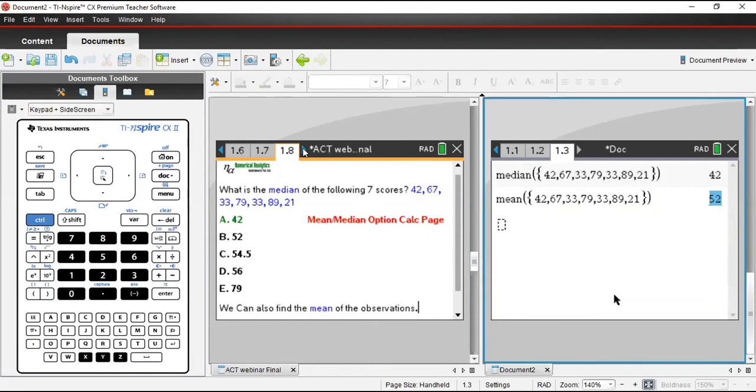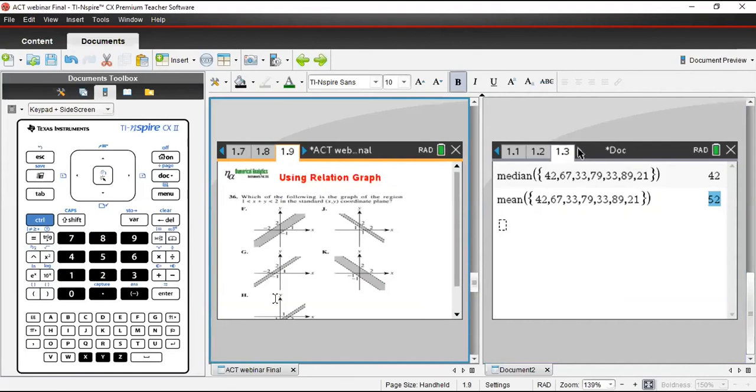Okay. So moving ahead, there is a question on the relational graph. It is asking me about the graph of x plus y, which is less than 2 and greater than 1.